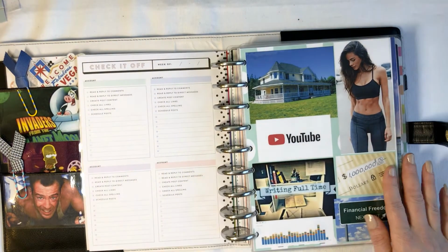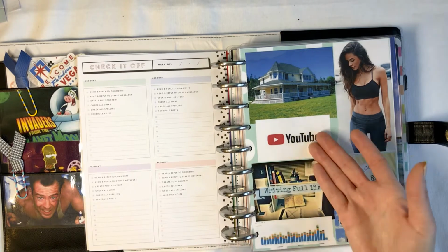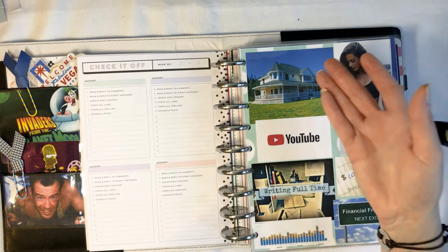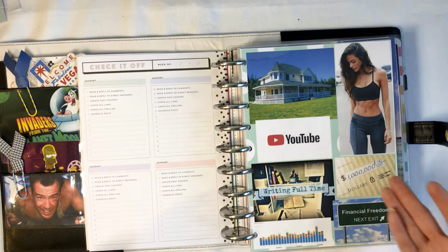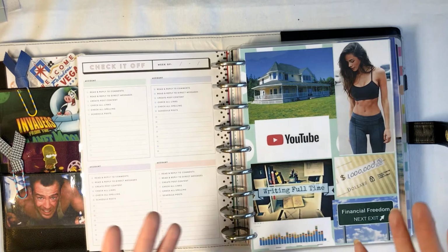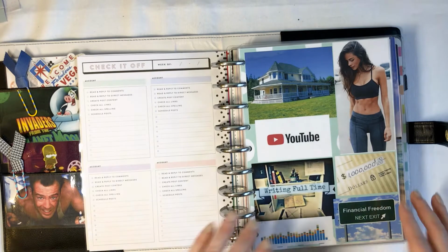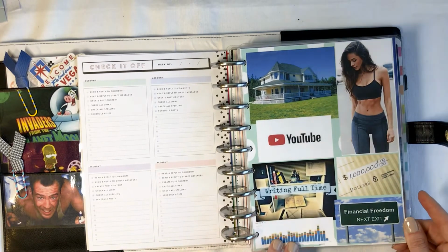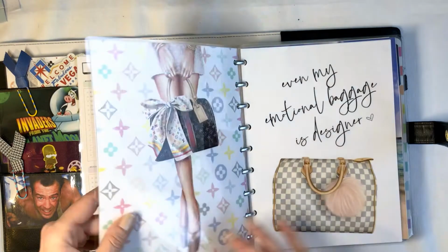This is my vision board. These are my 10-year goals and the things that I want to achieve. Monetized YouTube channel, my dream house, sick bod, $1 million in savings. This is like a debt-free, to have the financial freedom to not have to have a day job so I can write full-time, and crazy book sales. So that's just my vision board. I've never actually shown that to anyone, so that's another little sneak peek that you're getting.